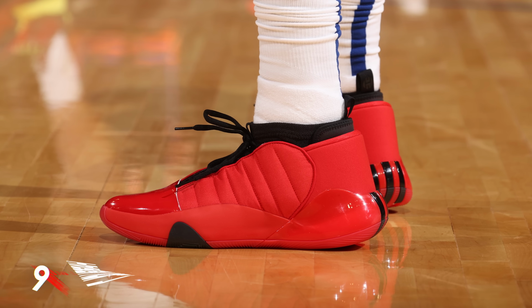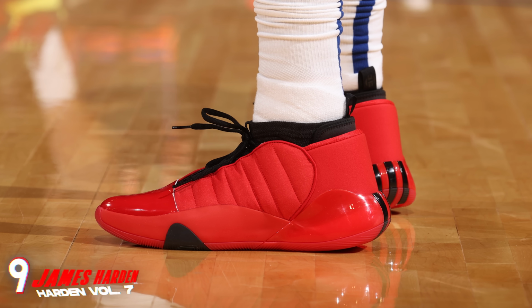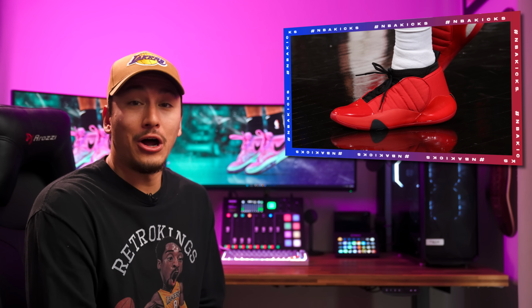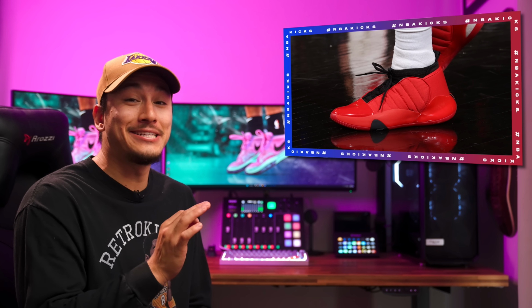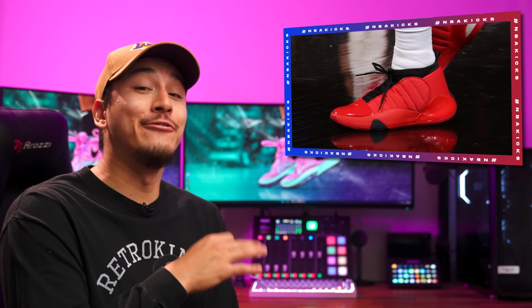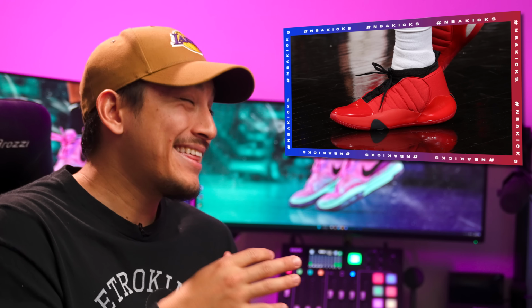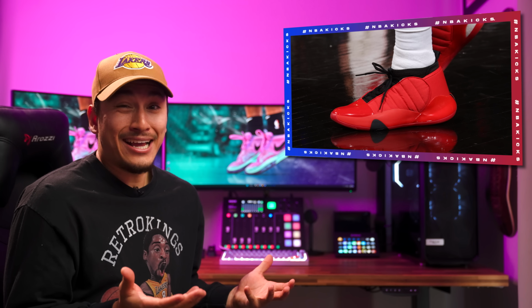Next up at number 9, we have the beard with the Harden Volume 7. All right, so a lot of you guys were asking me to talk about the Harden Volume 7s, and I can already tell that these are gonna be a very polarizing sneaker that I'm not really too sure how I feel about them, but I think I'm leaning more on the side of I kind of like them.